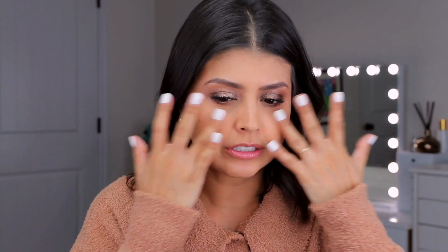Absolutely love the finish on this. It's radiant, but not excessively radiant. Even when you set it with a little bit of powder, it does not appear heavy. It doesn't look cakey. It still looks really nice and light. It looks maybe a tiny bit dry, especially over here. But for the most part, it looks nice. It looks smooth. It looks like skin. I really love this formula.